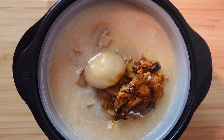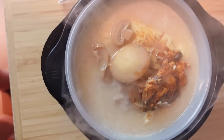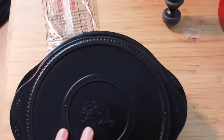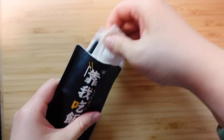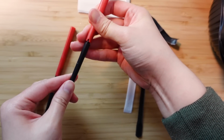Oh yeah, can you hear that? Oh wow. You have to time it for 8 minutes. Oh my gosh. Okay, let me just put this on. I'm just setting a timer for 8 minutes. Okay, this is almost done. They also offer utensils, which I'm just about to open right now. This says, "Rely on me to eat."